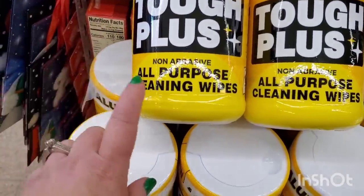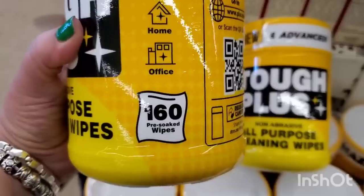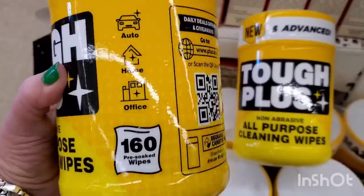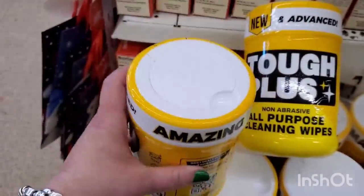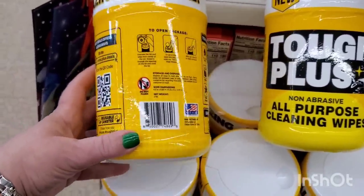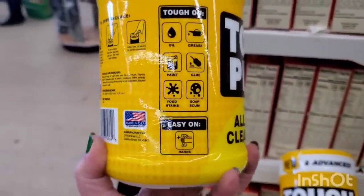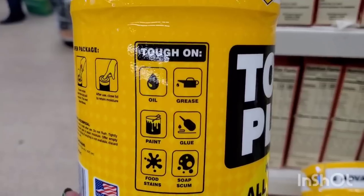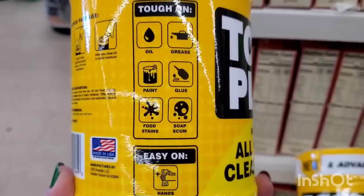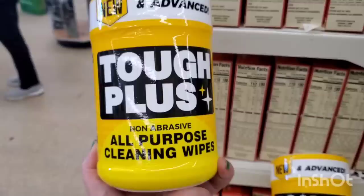They look really good, new and advanced. It says Tough Plus non-abrasive all-purpose cleaning wipes. You get 160 of these pre-soaked wipes. It says that they're good for auto, home, and office. And I like that they're really well sealed this time. The last time they brought these out, they had some quality issues. Hopefully the new packaging has corrected that moldy problem. They say that they are tough on grease, oil, paint, glue, food stains, and soap scum. That is very impressive, and I hope these work this time.